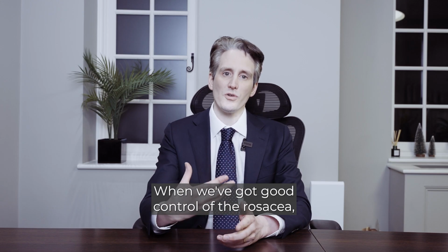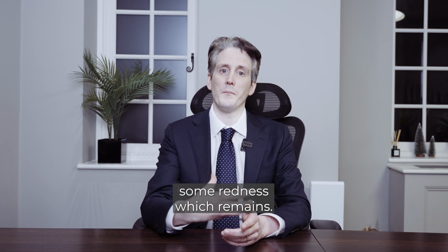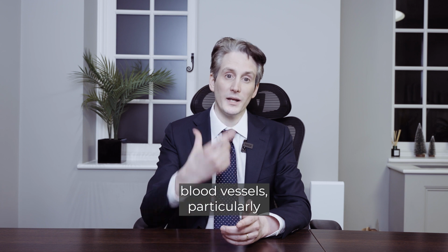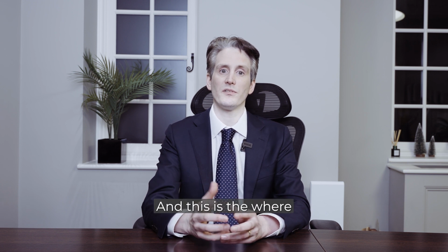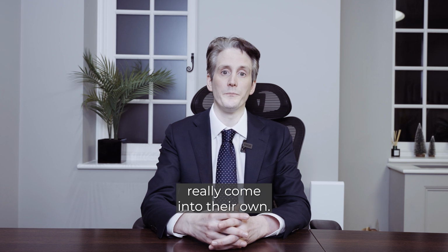When we've got good control of the rosacea, then you can find that there is still often some redness which remains. Sometimes you can have prominent blood vessels, particularly around the nose or on the cheeks. They can be very frustrating and annoying, and they're not going to respond to cream or tablet treatments. And this is where the laser and light treatments really come into their own.